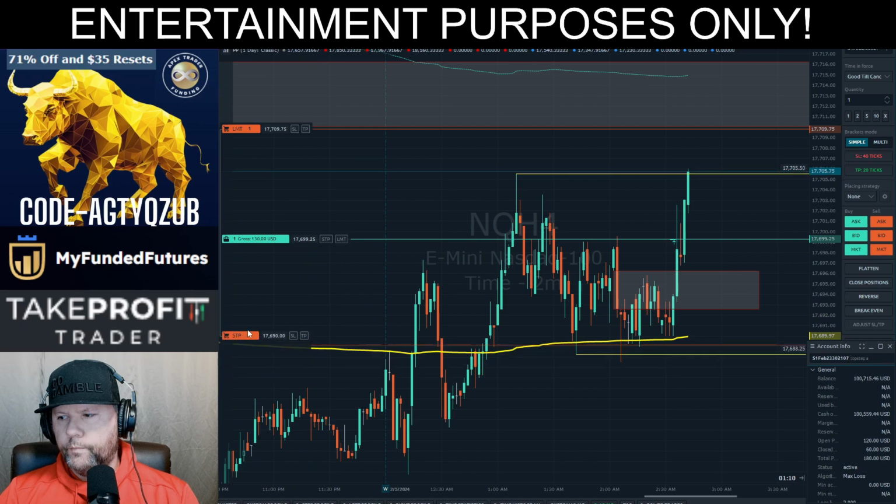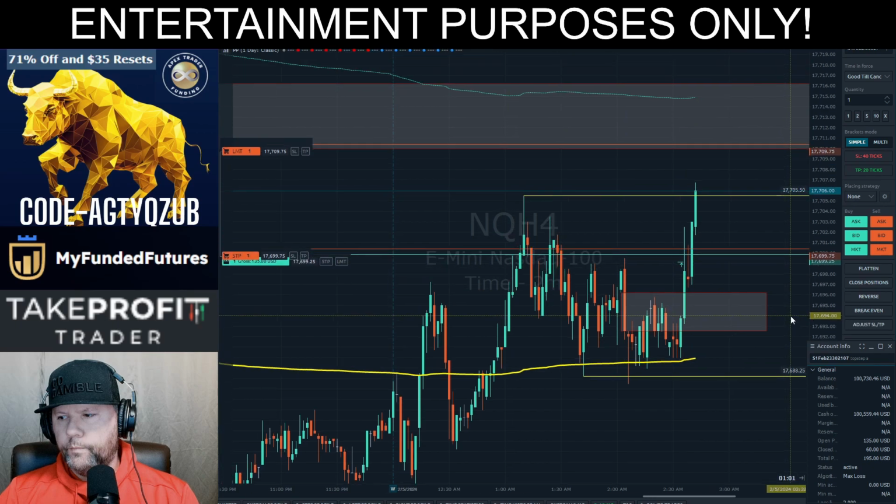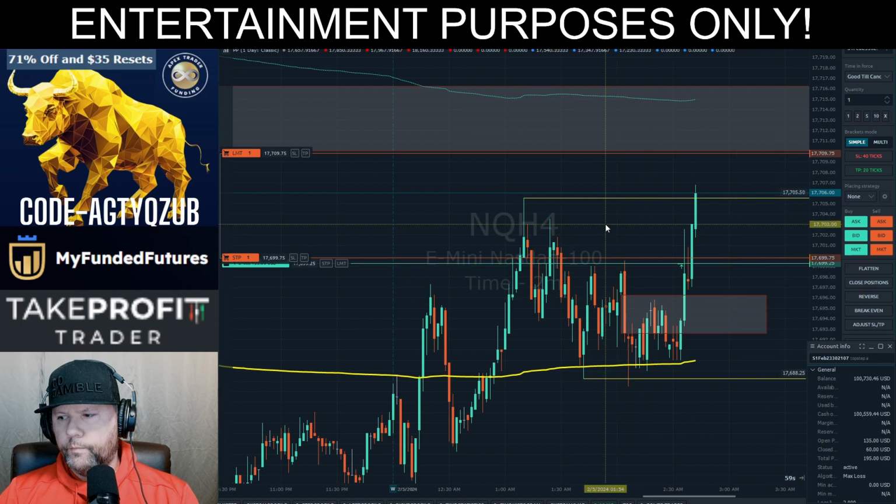All right. So we breached that. So now break even stop here. Literally just one tick above is all we're going to do to cover the commissions. So risk off trade here. So now we're either going to get $200 or nothing.